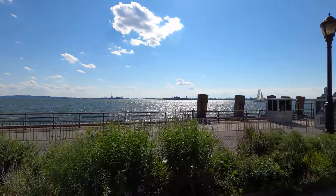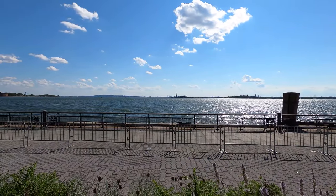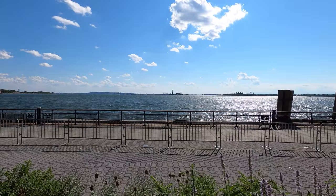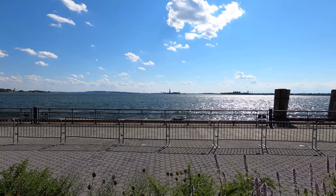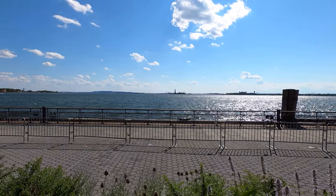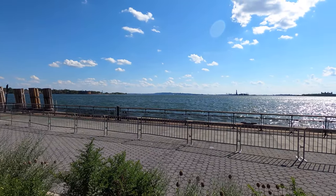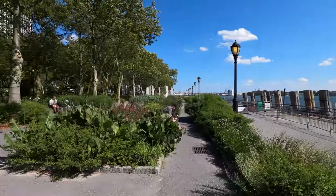Alright, looks like it's blocked off there. I can't go down there, so this is the closest I'd be able to get to the Statue of Liberty. But its official name is Liberty Enlightening the World. It was designed by French sculptor Auguste Bartholdi, and the metal framework was designed by Gustave Eiffel, who also designed the Eiffel Tower, dedicated on October 28, 1886. And to many, the Statue of Liberty represented the first sight of setting foot in the USA.